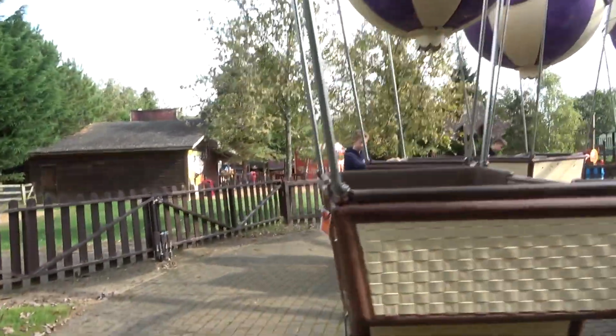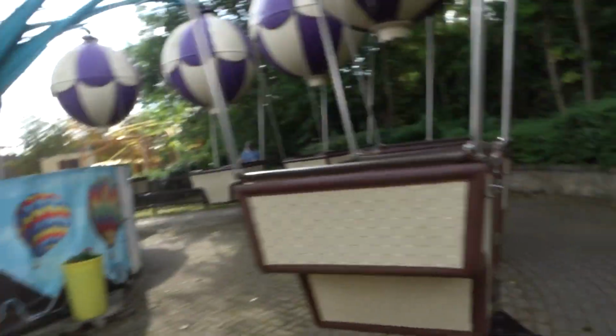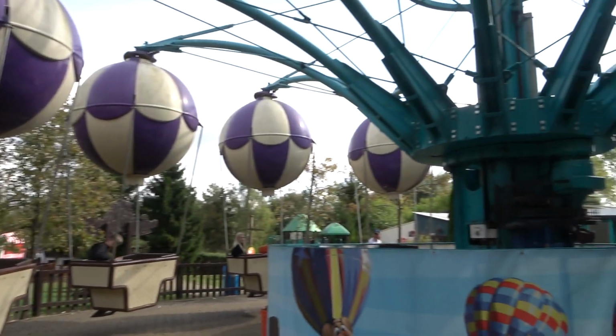Let's go in our little seat until we go into the hot air balloon. Oh, of course, my one's not in use. Is it? Oh, no, I'm pretty sure it's not in use. It's not in use. Nah, I'm gonna go this side. All ready to go on our trip.